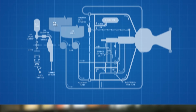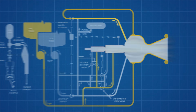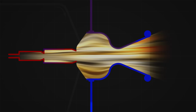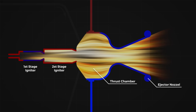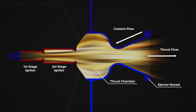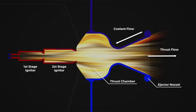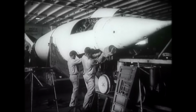Regenerative cooling uses one of the propellants, usually the fuel, as a cooling fluid. The fuel will be pumped through heat exchange piping that wraps around parts exposed to dangerous heat, like the injector, thrust chamber, and nozzle, where it can draw heat away from the metals it comes in contact with before being injected into the thrust chamber. This was not a new concept.